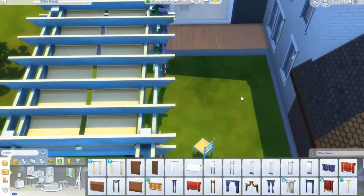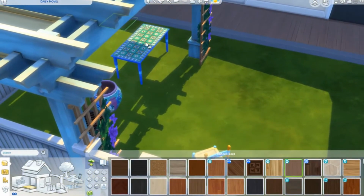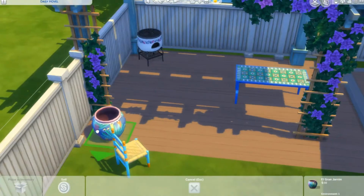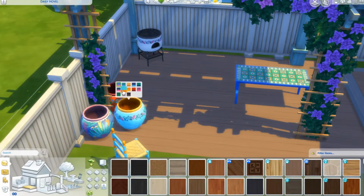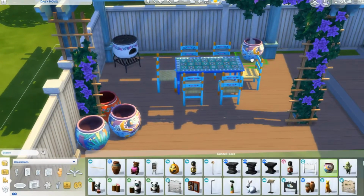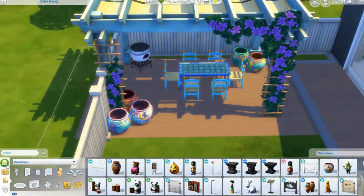And then we will work on the outside, which was quite fun because I haven't used this lovely new pergola thing that has some shading and stuff. So I thought it'd be quite nice to have some of the new pots around here, and obviously the new barbecue and the table as well. So they've kind of had a little bit of fun in the back garden.